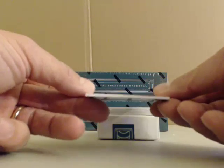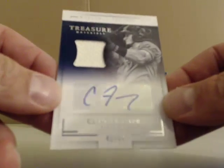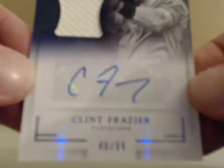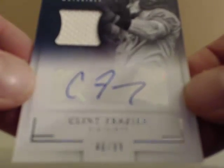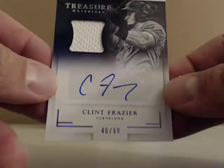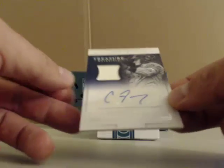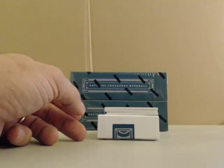And going out to Fun Dragon again, 40 of 99. 40. There you go, 40 out of 99. Jersey auto of Clint Frazier.